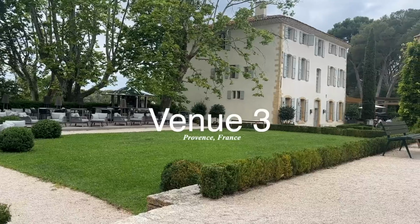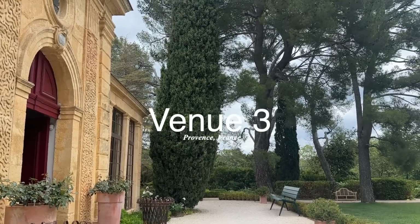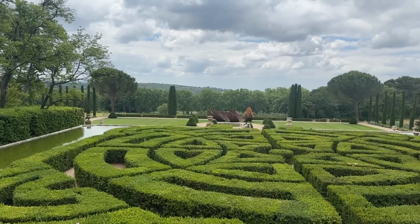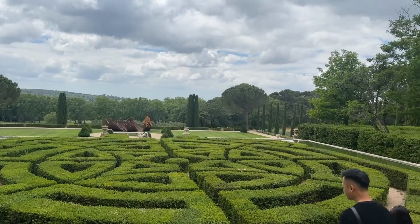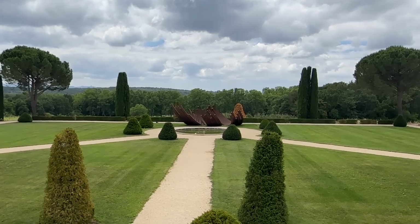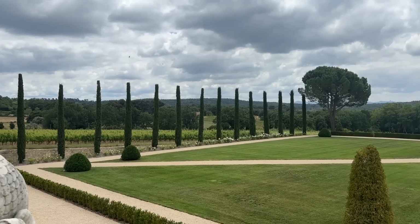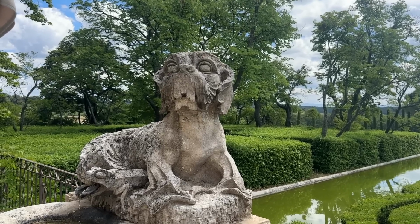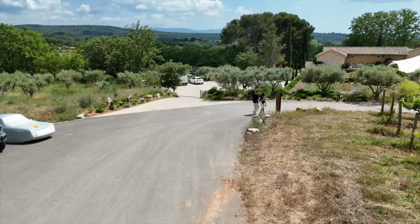This was in Provence, such an incredible, beautiful chateau space. This is where the ceremony would be, which I was like, wow, this is straight out of a movie. It looks so beautiful. I really fell in love with this outdoor space, but seeing the rest of the venue, I was like, this is just a little bit too big for 50 to 60 guests, honestly.